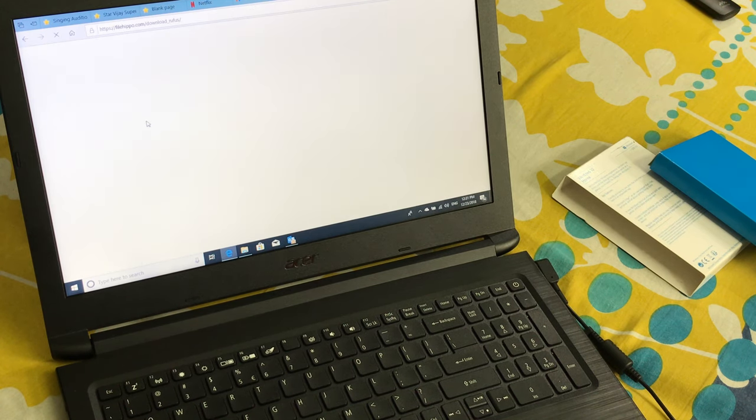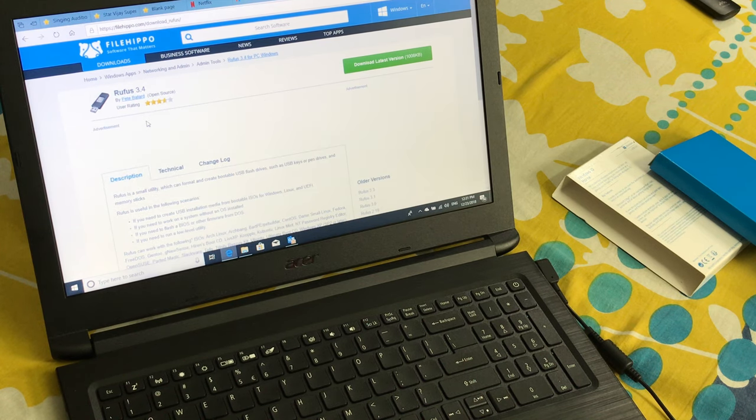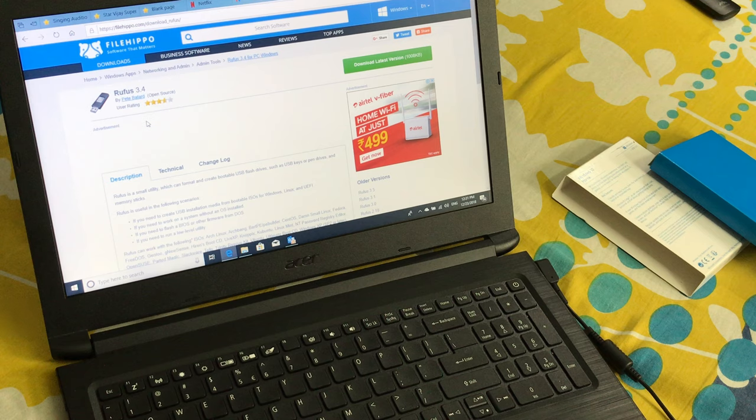Okay, so this is the first of the things which you need: a software which creates a bootable drive. Next, you need a blank pen drive. And one more thing, which is the ISO file. So there are three things, okay? You need a blank pen drive, maximum 8 GB. You need a software which creates a bootable drive. And you need the ISO file of the particular Windows 10.